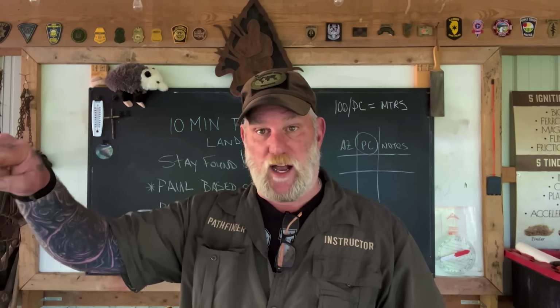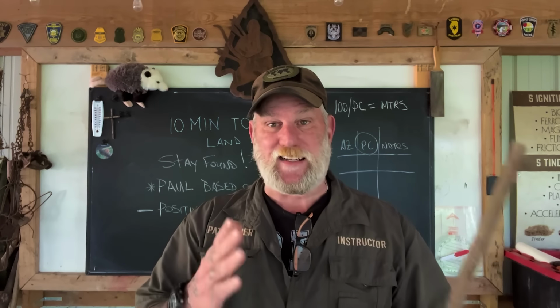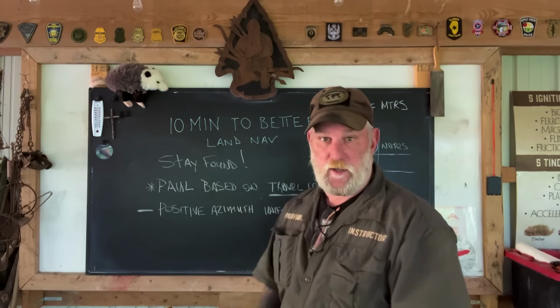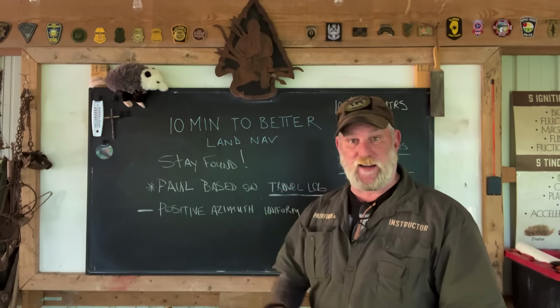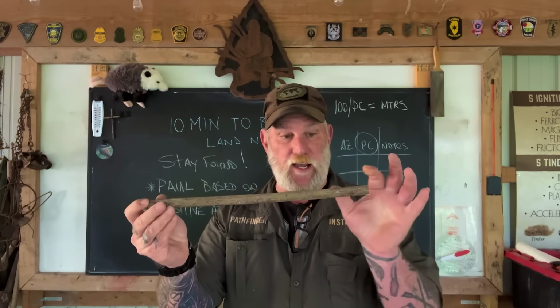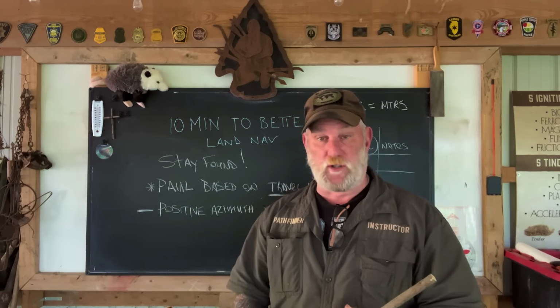I'm going to use orange stakes for you, and we're gonna use some orange mason line so that you can actually see or visualize the route better on the ground. But those things are not necessary to do in the field to get the answer that we're looking for to stay found. Now, again, positive azimuth, uniform layout. We have a positive azimuth because we have each azimuth positively identified in our travel log. The uniformity comes from the measuring system, paces converted into increments on this stick. And the layout will come on the ground, which we'll visualize in just a minute.